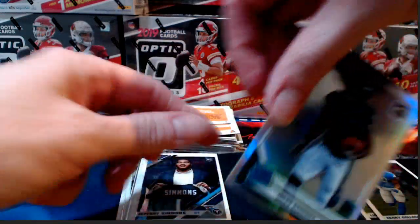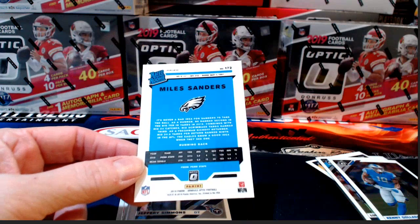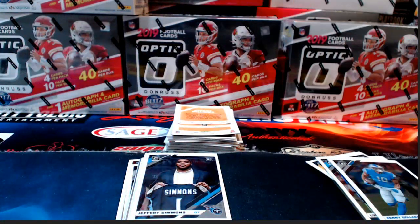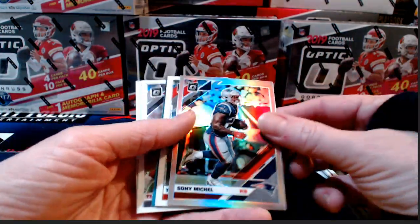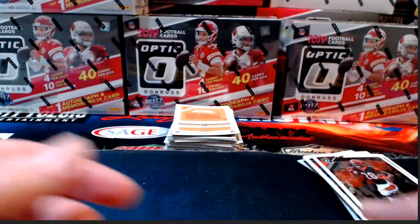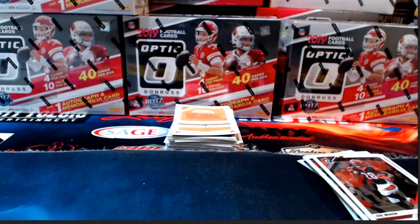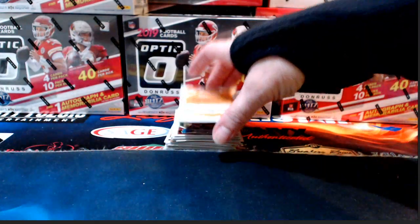This is an example of a rated rookie refractor. Those, again, will be fairly plentiful and, generally speaking, not numbered. That was Miles Sanders and the Eagles on the front there. And there's a little Sony Michel, same thing, refractor but not numbered, although we're in the first box, so I should still flip it over and show you that it's not numbered, which we don't do in subsequent boxes, but we will do in the first one.